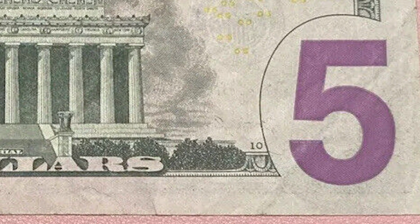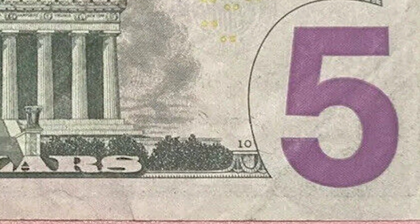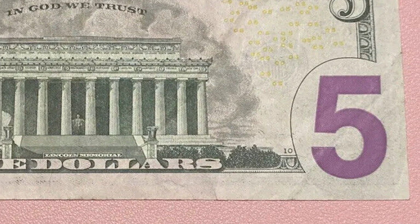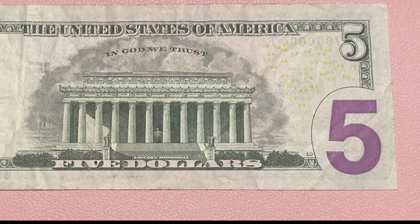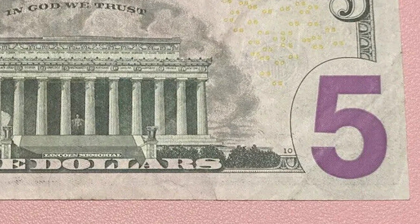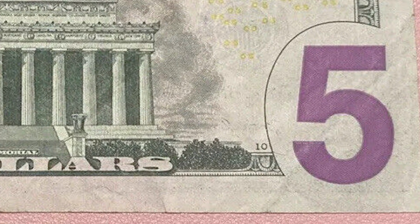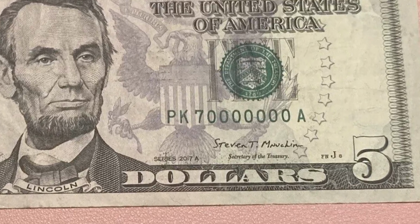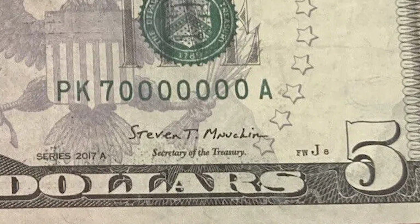Now, when you're looking at the back of this $5 bill that sold for $2,477.77, you want to be looking at the back plate number located at the bottom right hand side of the bill. That is an internal number for the Bureau of Engraving and Printing where they produce paper money to see where that specific bill was located on the printing plate. Now, that specific number can matter sometimes when it comes to the value of your bill, but when you flip it over to the front, you can see on the bottom right hand side is the front plate number.